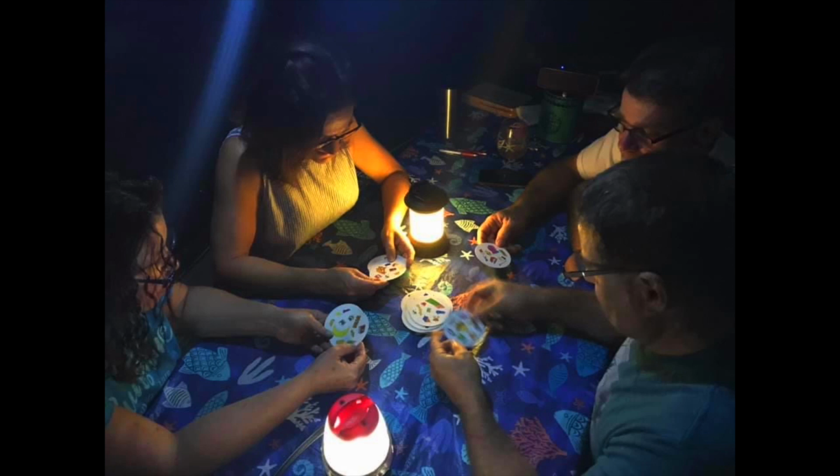And here we are enjoying some family time at night at our campsites playing games. So much fun.